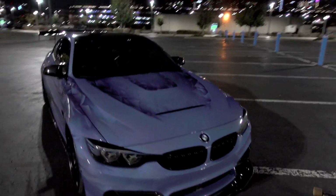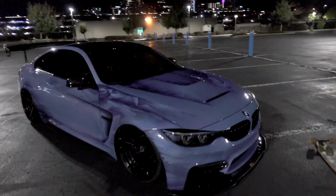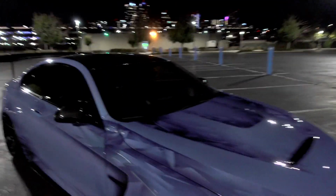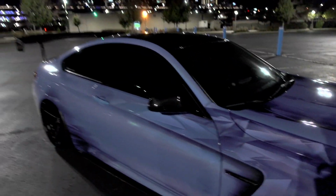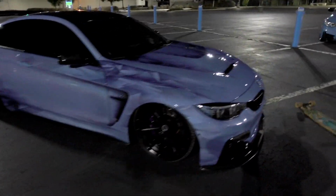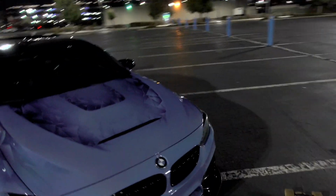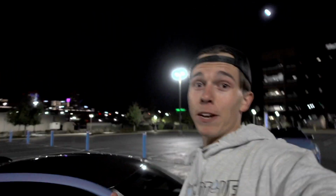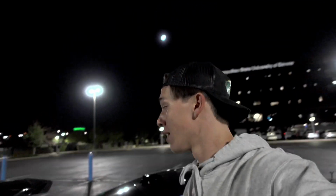She's actually from Florida and brought this car all the way out to Colorado. So it's just crazy because I've been following this car for so long, and having it right in front of me is just such a treat, especially when it's built so well. This is definitely one of the craziest M4s I've ever seen. It really does inspire me for what I want to do for my car and everything. There's just so many little details on this car that really make it super special.